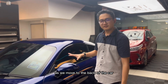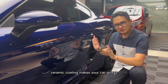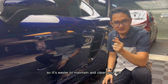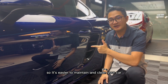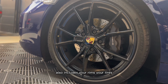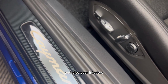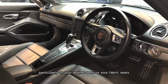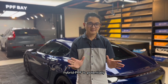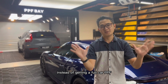As we move to the back of the car, it is actually installed with ceramic coating. Ceramic coating makes your car glossy, shiny, and hydrophobic, so it's easier to maintain and clean your car. The coating for the Hybrid PPF package also includes your rims, tires, windows, plastic trims, and also your interiors, particularly your leather seats or fabric seats. Hybrid PPF is potentially able to save you thousands of ringgit compared to getting a full car PPF.